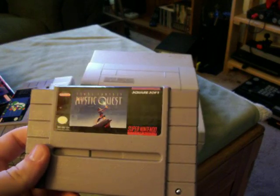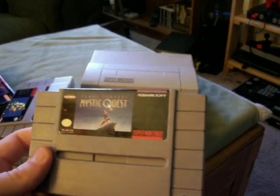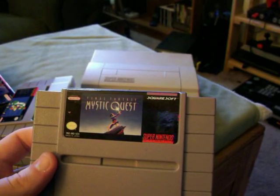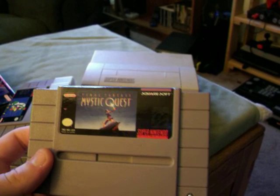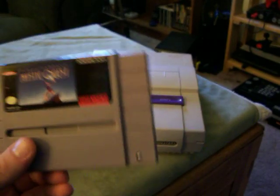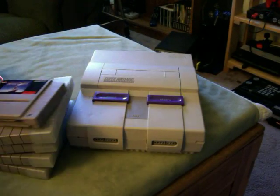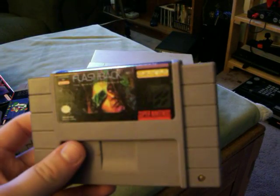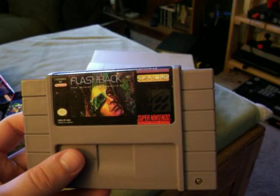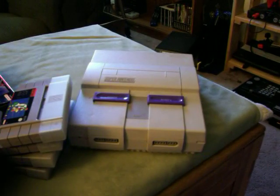Final Fantasy Mystic Quest. If you want to get into turn-based RPGs, this is the one you should get. It's like the how-to guide, or the level 1 of turn-based RPG games. If you want to try to get into them, this is the one I recommend. Flashback. I haven't had much time with this one, but from what I can see of it, it's very interesting.